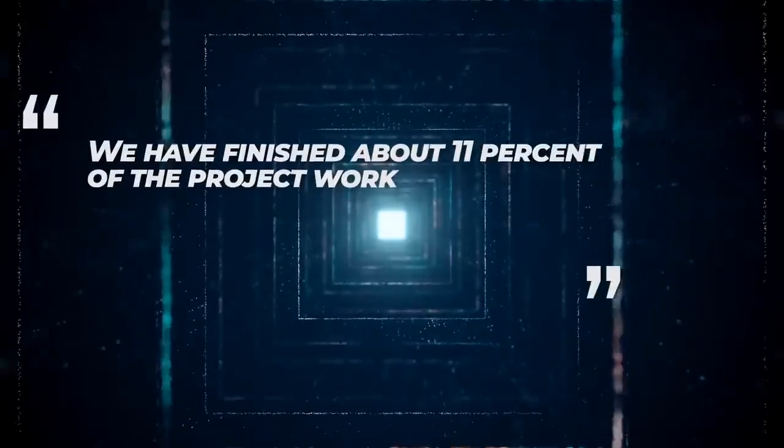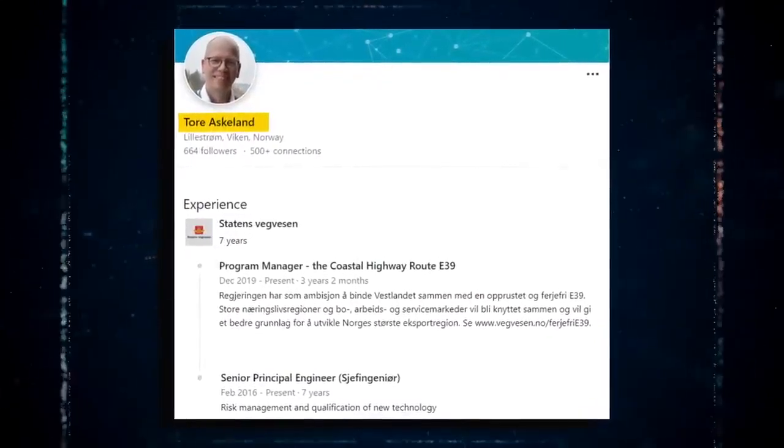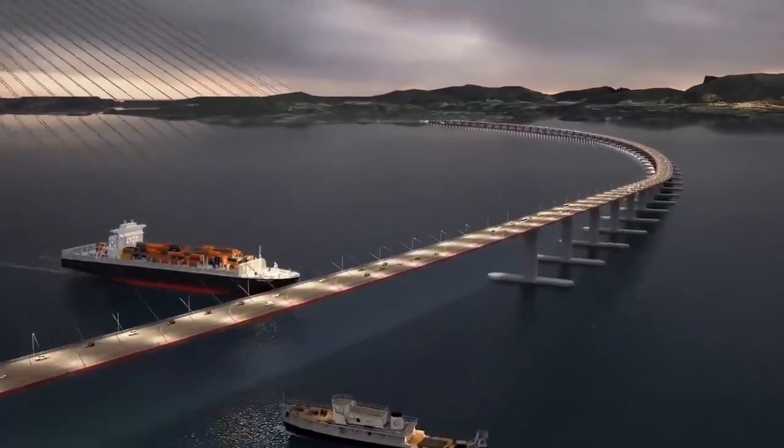"We have finished about 11% of the project work," said Tor Askland. Tor is the project manager for the E39 highway project, and he specializes in fjord crossings, risk management, sustainable infrastructure, planning and construction, and strategies, to name a few areas of expertise. He suspected that politicians would prioritize the parts of the project that are the most socio-economically profitable.